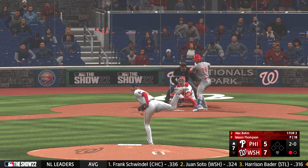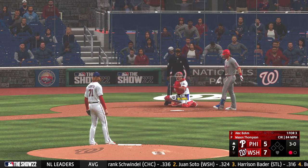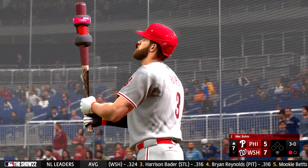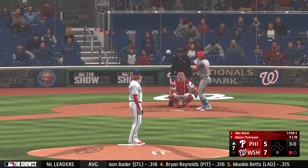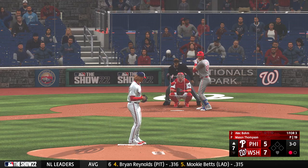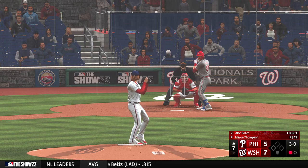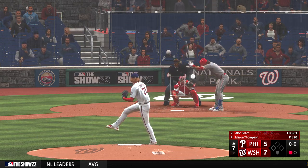Right-handed reliever. That one missed, now 3-0. This is a really good feeling for a hitter. At this point in the ball game, you know that they don't want to walk you, so you're going to get a pitch to hit. You just better not miss it. Here's a 3-0. And a four-pitch walk.